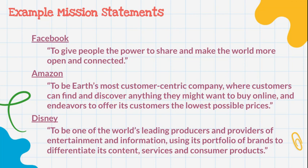Amazon: to be the world's most customer-centric company where customers can find and discover anything they might want to buy online and endeavors to offer its customers the lowest possible prices. Now, a few years ago, I would have said, yes, I believe they live up to their mission statement. But now I'm not so sure. Their customer service has gone a little, it's not as good as it used to be, I would say, in my own opinion. Okay.